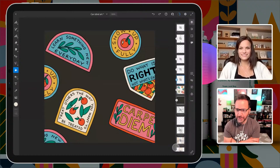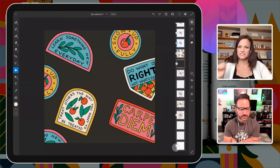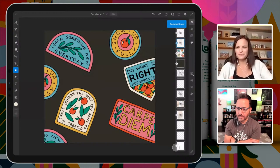And actually, I'm realizing sometimes it takes a little while when I have all of my actual sketches uploaded, because those are bigger files. So hopefully it'll take a second. Okay, yeah, document set. There we go. Awesome. There we are. Look at that. Now we're going to move over to her Illustrator screen. Yep. And we're going to see how easy this is to move and manipulate.